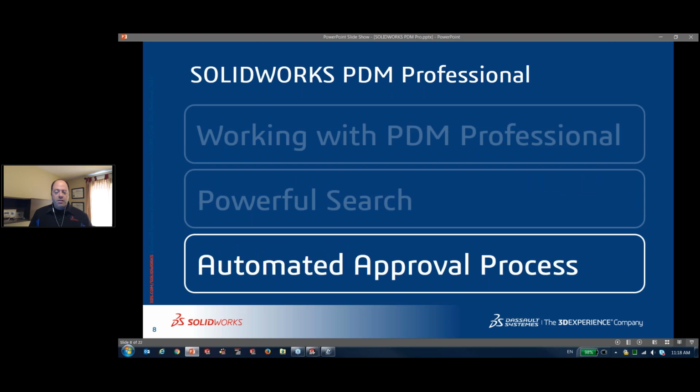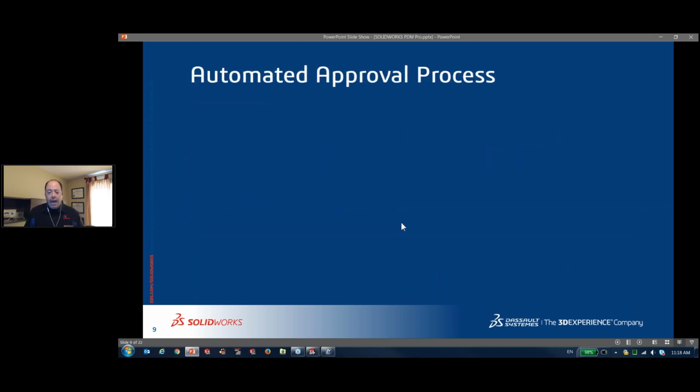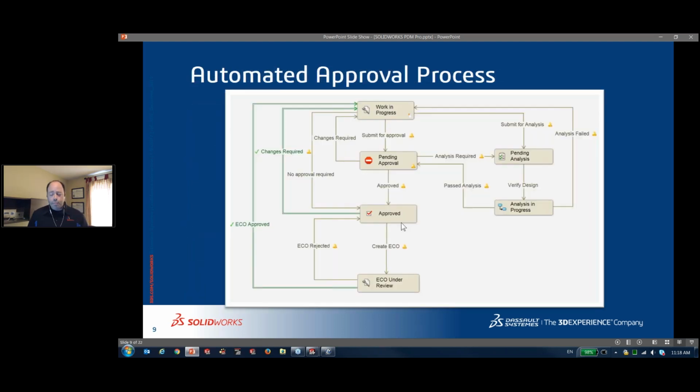Now, the next thing I want to discuss is the approval process. And before I show you anything, I want to talk about the approval process in general. So the system architecture understands where files need to go, depending on where they're at. And I'm going to show you the back-end architecture of my system. This is customizable. You really set it the way you want. But we have what we call a workflow. And basically, a workflow controls the documents through its design stages.